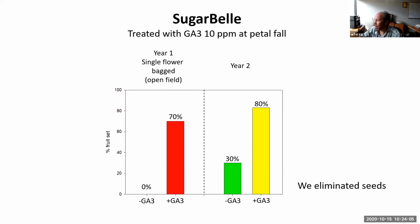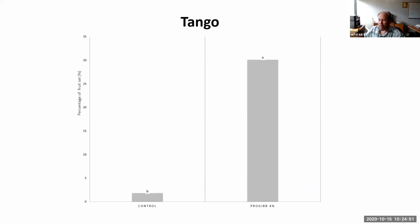In the case of bagging branches, you have probably self-pollination. If you don't do anything, this would be a similar situation to the one that you have in a CAPS. In a CAPS, you would probably have a solid block of Sugar Bells. So if you do nothing there, you have some fruit set. We counted around 30% of fruit set. But if you treat with GA3 at petal fall, you increase that to 80%. So this is really promising. We have done the same treatments in our CAPS for Tango, and as I told you, these are very young trees. We didn't have much blooming in those trees, but still we had some effect of GA3.